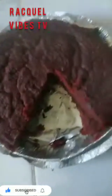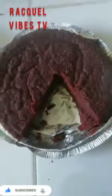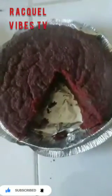This one is sorrel. I like this. See the color? I like the sorrel color. It's very rich and it's heavy. So I like fruit cake, the real Jamaican fruit cake we used to know at home.